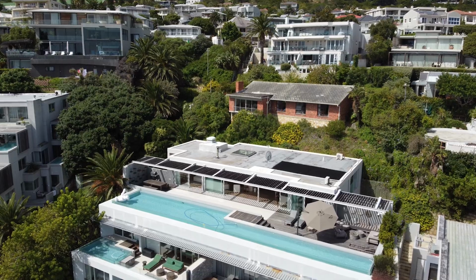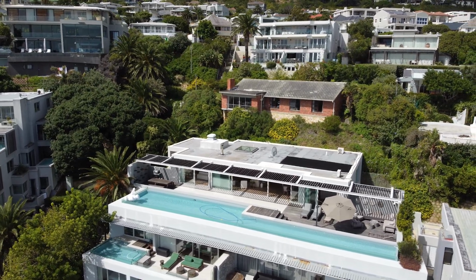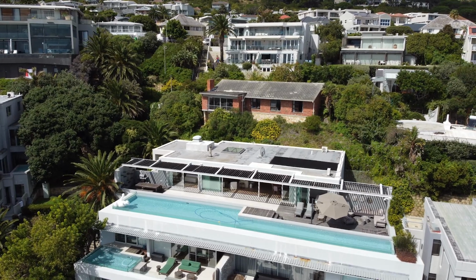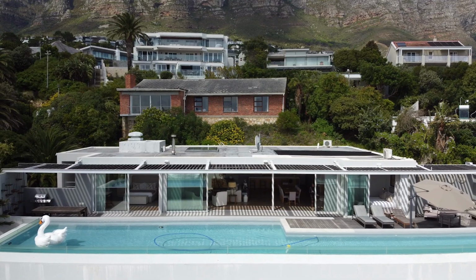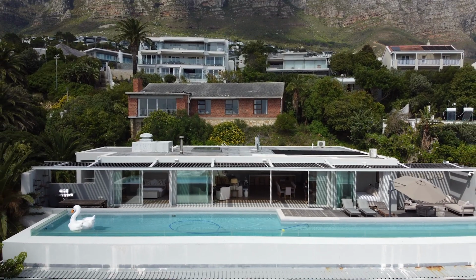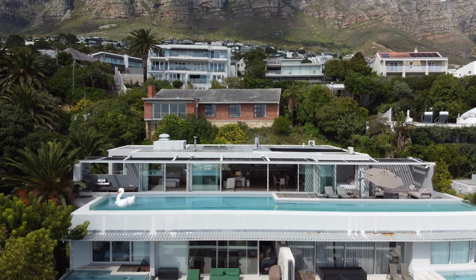And then in front of us, you have this incredible detail we've never seen before, this 25-meter pool. The scale of this is incredible. I'm not sure whether I can swim this entire length of pool, but the scale here is, yeah, I don't know what to say. Definitely can't go through it in one breath. Definitely. But a good try.